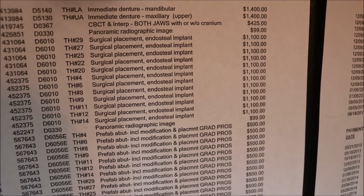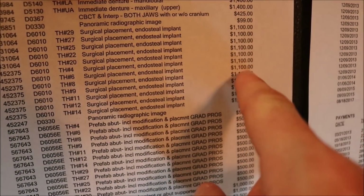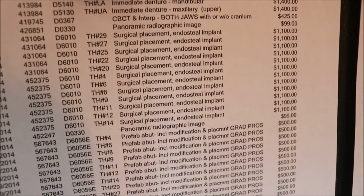I mean, look at this. $1,100, $1,100. And so you sit there and you go, wow. $1,100 times 12. It's just mass amounts of money. It seems unattainable, but you have to make that goal. You have to stick to it. And remember, each time you get that $1,100, that's a dental implant. Keep that in mind, okay?